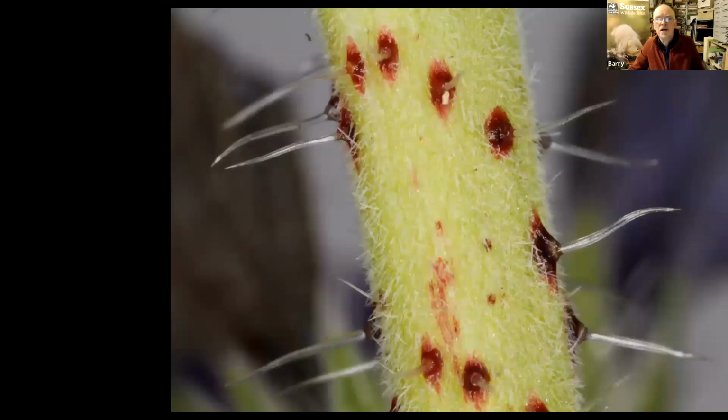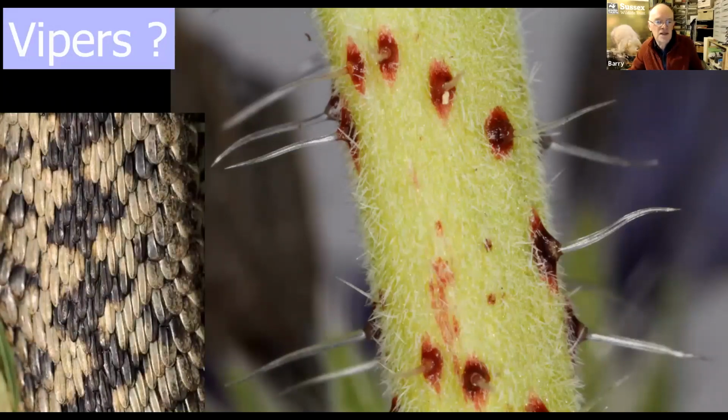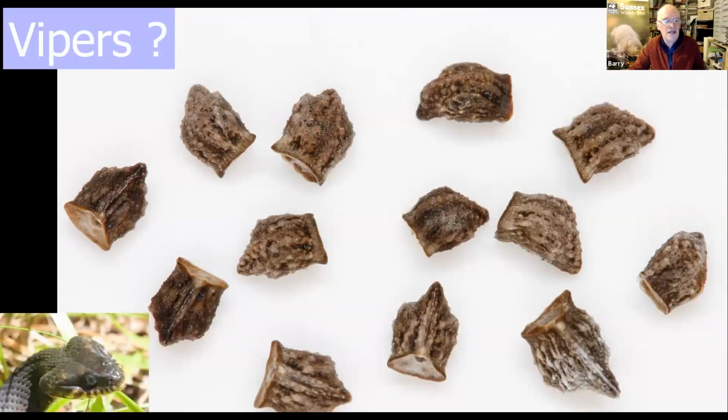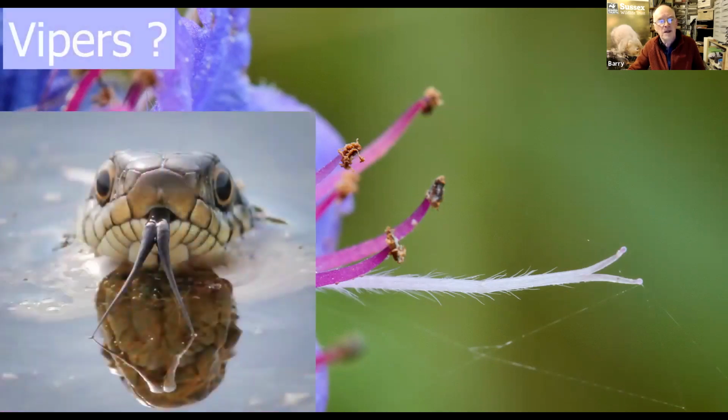Or when you look at the blotchy stems, do they look like a snake's skin? Or when you look at the tiny little seeds, do they look like the triangular head of a viper? This seed on the left looks the most convincing to me. But the reason for calling it vipers, the one that I like the most, is about having a forked tongue. The stigma, the female part of the flower, is divided at the end. And I think it looks like a snake because of that.